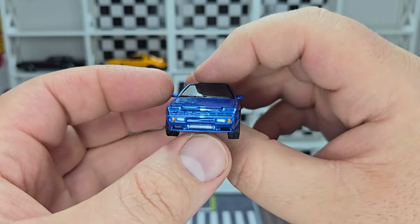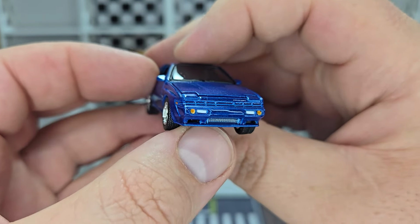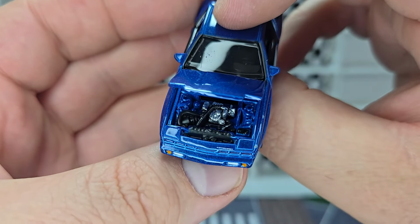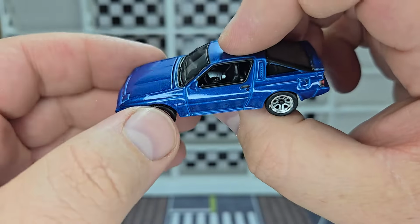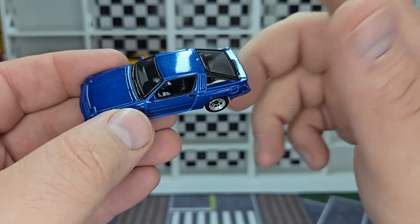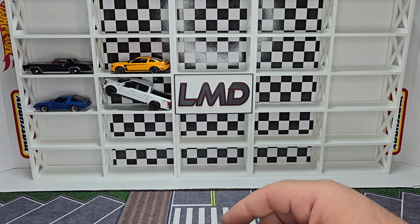Really good details on the front. You can see the front mount intercooler down in there. Looks good. And then, of course, it does have an opening hood. Opens up pretty good. There's your turbo 4-cylinder down in there. Not too shabby. It is rear-wheel drive. So this one, of course, is left-hand drive. I do believe the ones that they did for the Starion were right-hand drive, which would be accurate. So we'll put that guy there. We have a pretty good color combination going on right now, too.